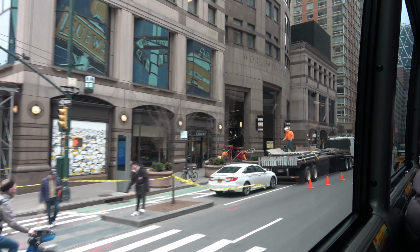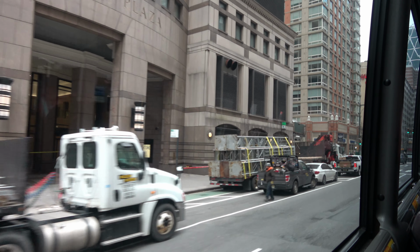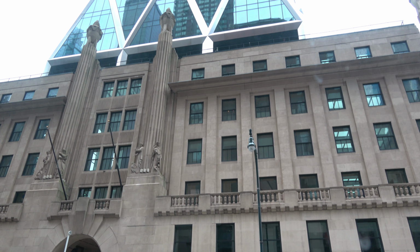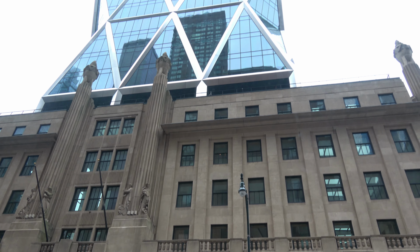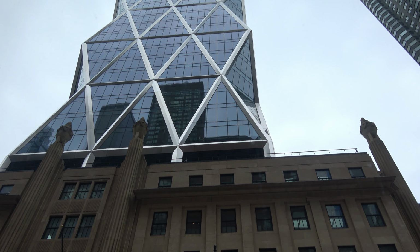Great. Here we have, this is Worldwide Plaza here on the left-hand side. I was talking about Madison Square Garden, and I love that they respected both. Fine to bring in your glass tower, but even better to save this beautiful older architecture.